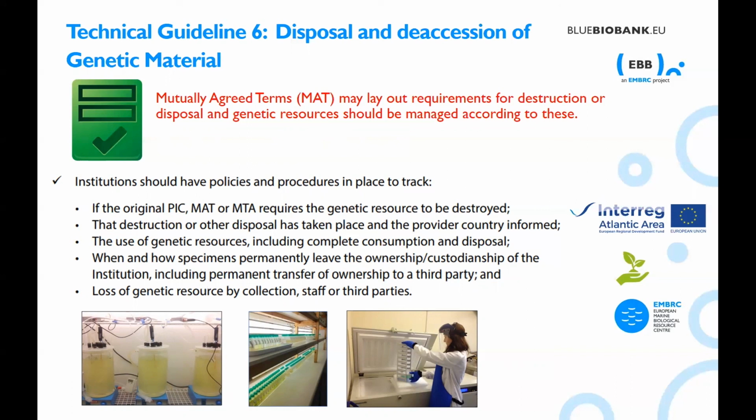Institutions should have policies and procedures in place to track if the original PIC, MAT, or MTA requires the genetic resource to be destroyed, that destruction or other disposal has taken place, and the provider country informed.